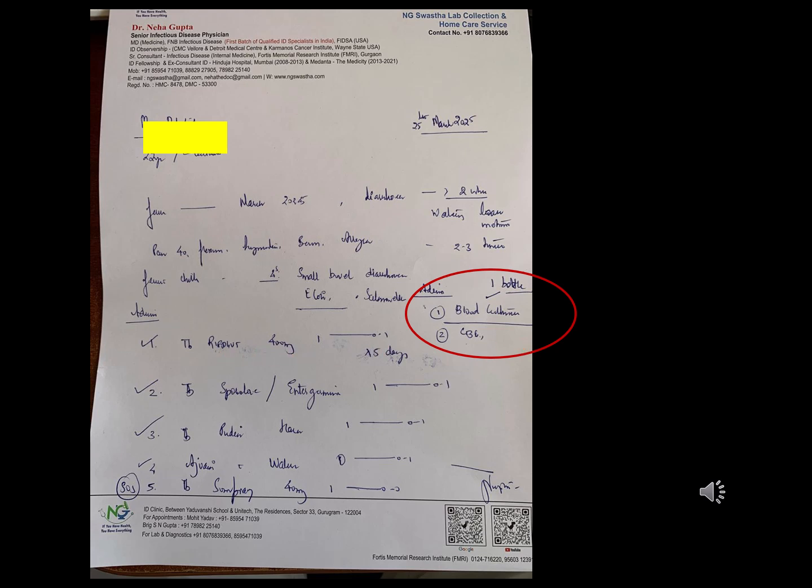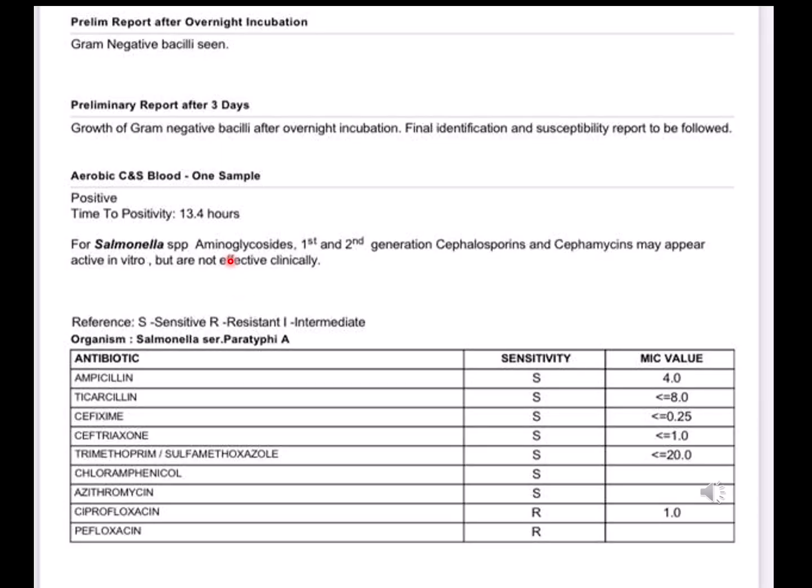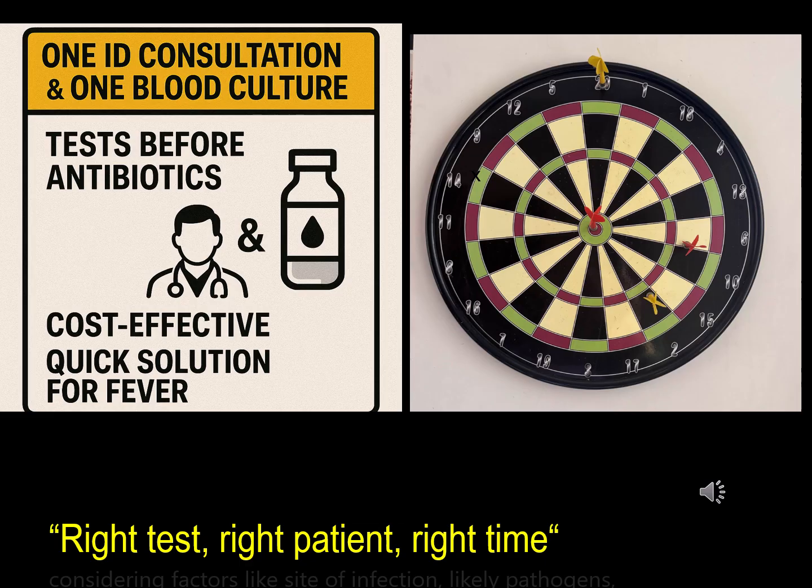So I started him on antibiotic, and the next day we got this result from our microbiology friend who says that yes, there is a positive blood culture which is growing, and the time to positivity is just 13 hours. So within 13 hours, there was a GNB which was growing, and it was identified as Salmonella typhi. So this obviously changed the management. It's just one infectious diseases consultation and one positive blood culture, the test done before antibiotics, which then subsequently sorted the patient, and he had complete resolution of the fever.